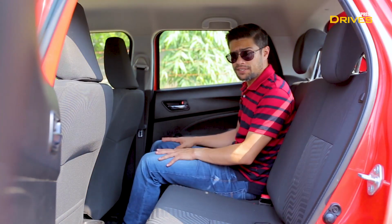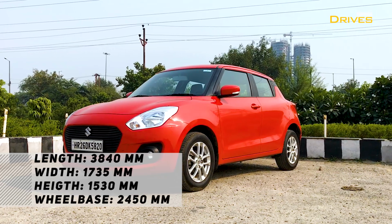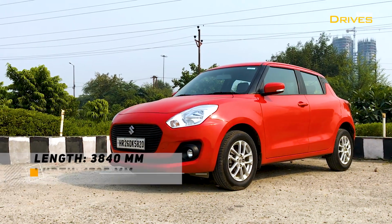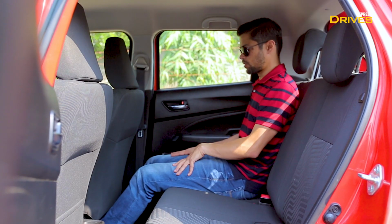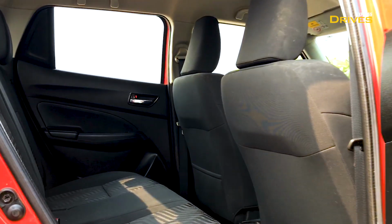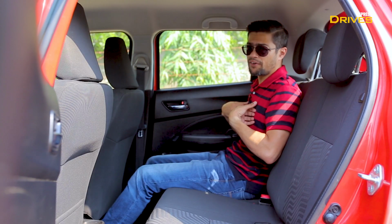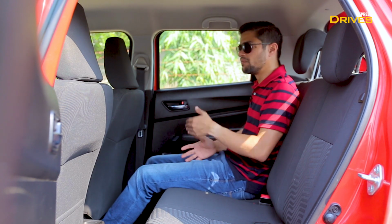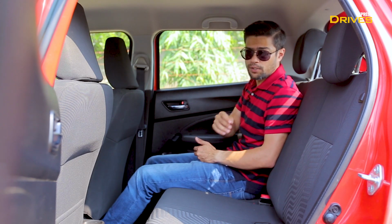So now we're in the rear seat of the Maruti Suzuki Swift, and like I told you earlier, similar wheelbase for both the cars, so not much of a difference in terms of space. As you can see, there's a lot of leg room to spare here, and again I have space to slide my feet under the driver's seat. Headroom again, no problem, and it's the same story like I said for Grand i10 Nios. If you're someone of my height, 5 feet 8 inches, even slightly taller, 5 feet 10 inches, you will not have any problem. 6 feet plus, both the cars, the headroom could be a bit of a bother.